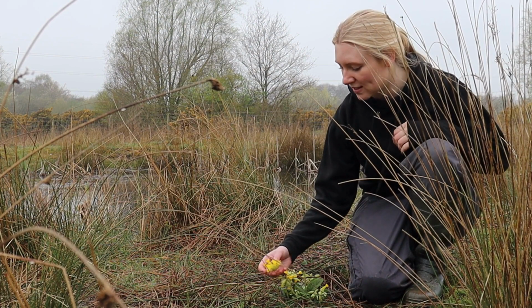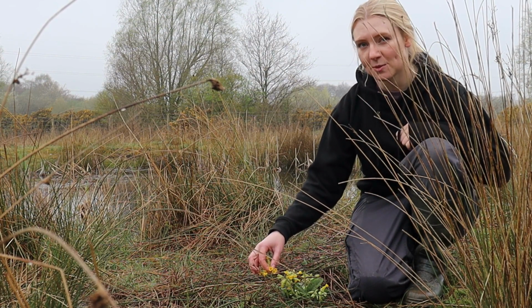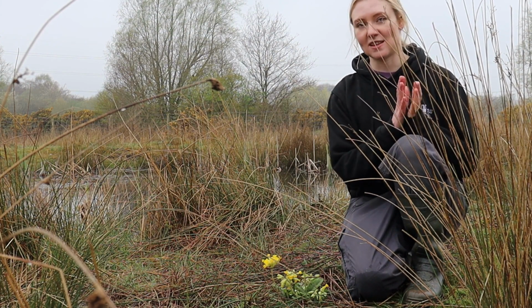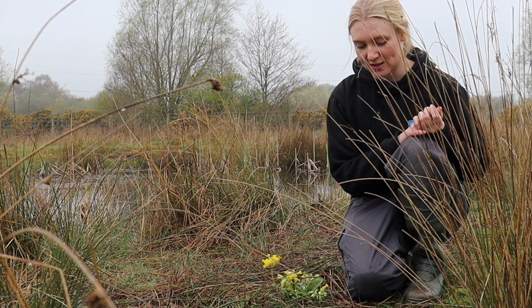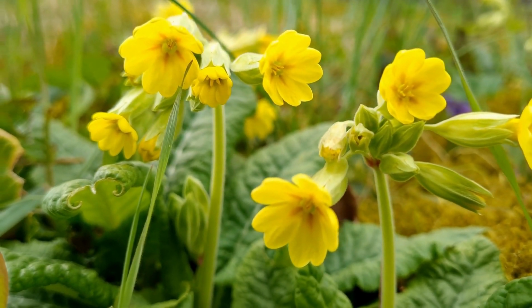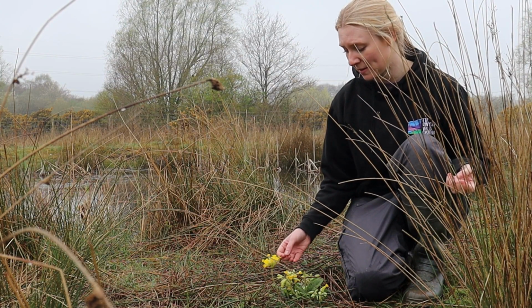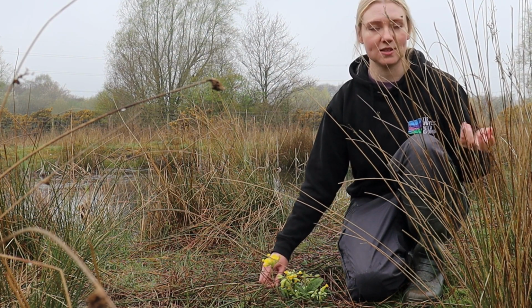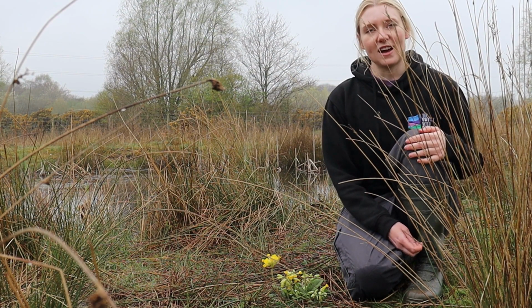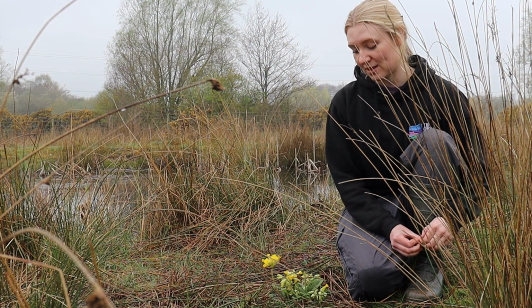So this is an L-morph, which has the stigma visible at the top, and you can't see any anthers. In the S-morph, you can see the anthers, and that just prevents the plant from self-fertilising. So you need an equal amount of S and L morphs in a population for the population to be viable. There are lots of studies and surveys being conducted at the moment as to how many S morphs and how many L morphs are in each population to try and check if populations of cowslips are stable.